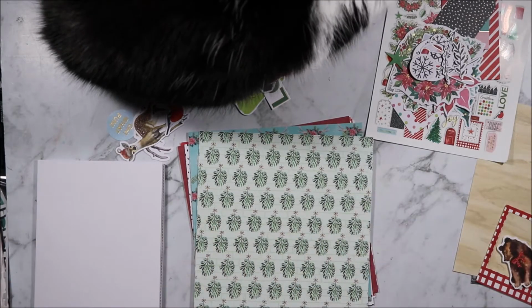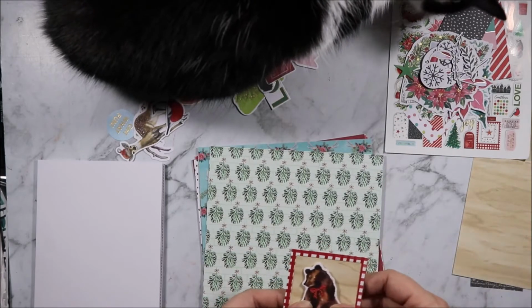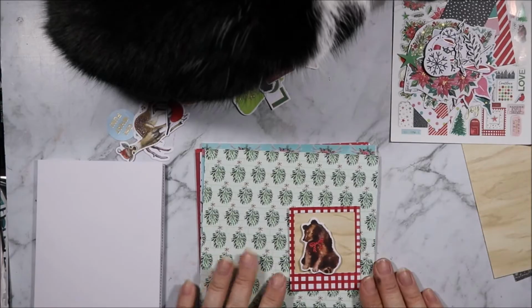Anyway, I am going to sort out some cards. I've already started on this one. I just don't know where it's going yet. And I will come back and make them with you.